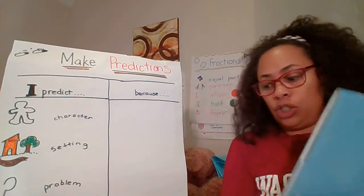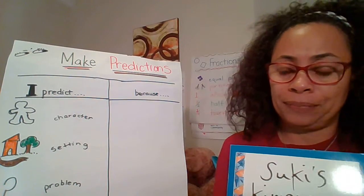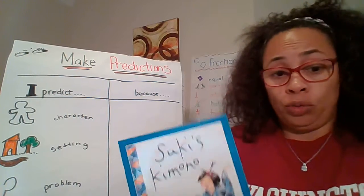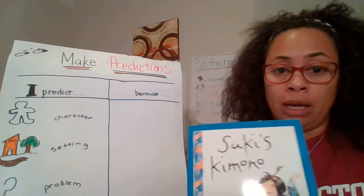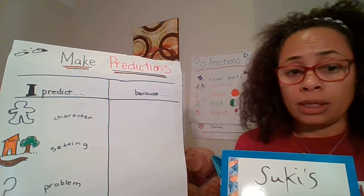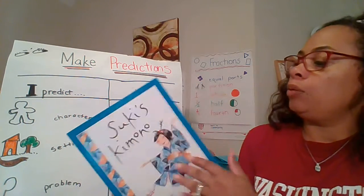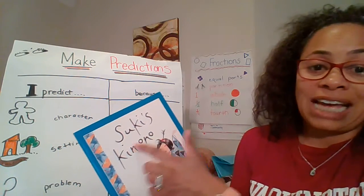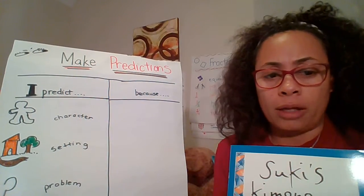But it's fine to take a look and make a prediction about a book before you read it. So, making a prediction might help you decide if you want to read the book. So, there are lots of good reasons for knowing how to make a prediction. When we're making a prediction, we want to look at the pictures of the book, the cover, and the title of the book, but we don't read all the words. We just take a picture walk.